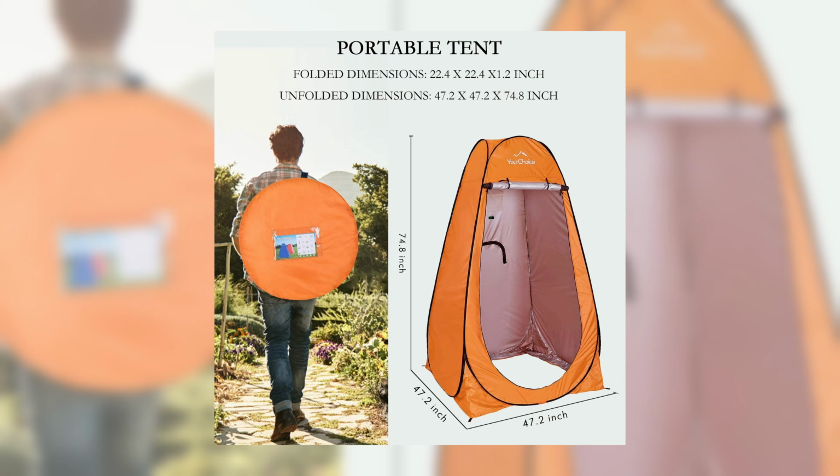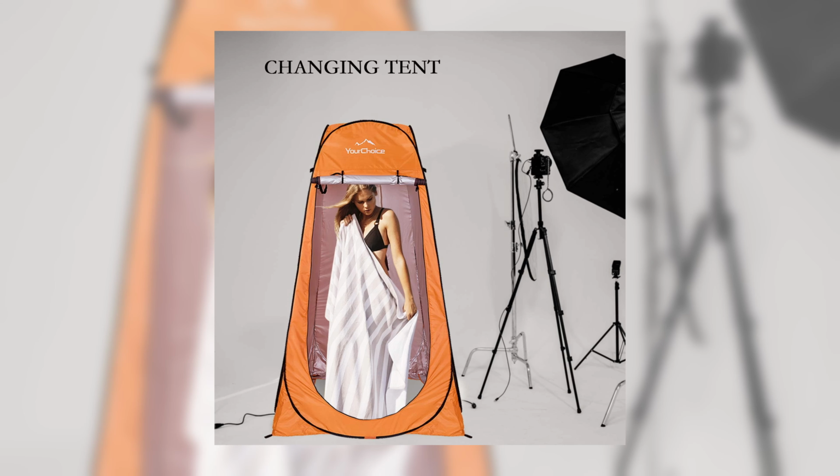This is great, guys, for engagement sessions or portrait sessions where you're out and your client needs to change and you're in a public space, or you're in the middle of nowhere and there's no bathroom, no place to change, or it's easier than changing in a car. You can just take this pop-up tent out, unfold it, pops right up, and they can unzip, step right in, change, unzip, come right back out, and you're good to go.